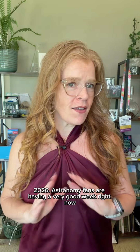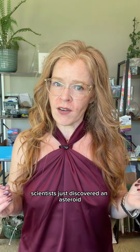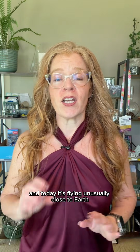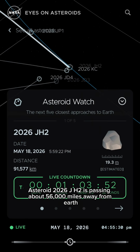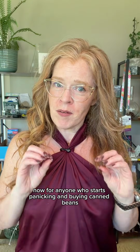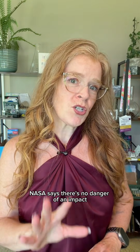Astronomy fans are having a very good week right now. Scientists just discovered an asteroid, and today it's flying unusually close to Earth. Asteroid 2026 JH2 is passing about 56,000 miles away from Earth, which is closer than the moon. Now, before anyone starts panicking and buying canned beans, NASA says there's no danger of an impact.